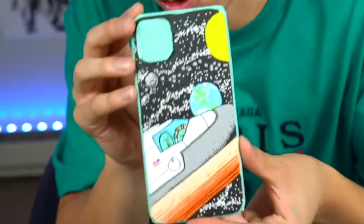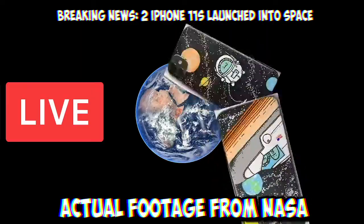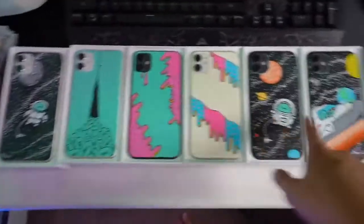We have one where it's Turquette in space, there's a lot of planets. We have a turkey and Turquette exploring space in a space shuttle. And then we have a little donut frosting drip. These phones are literally out of this world. Okay, we have 6 of them done.